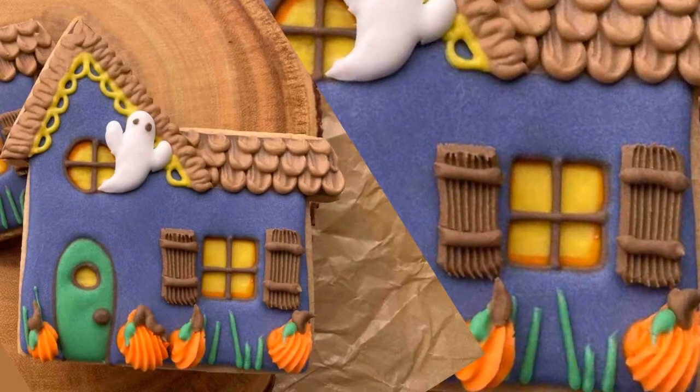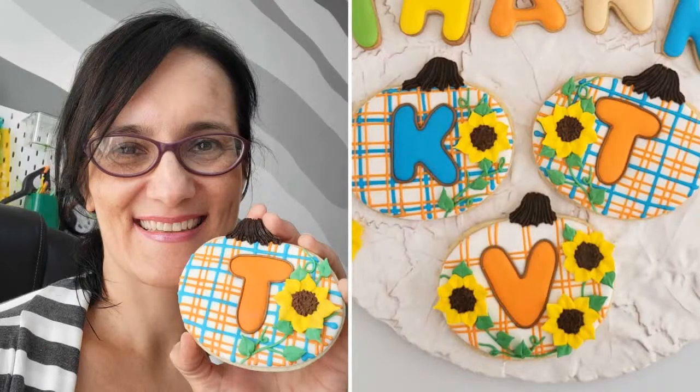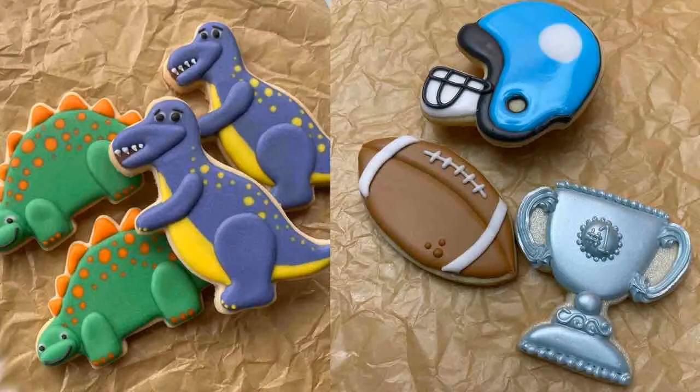So today, let's do a little recap. Last month I did this spooky house, then Han did these really cute pumpkins. Last Friday I did some dinosaurs, and today, football. I thought football, because I know football is very, very popular for all of my American cookie friends.